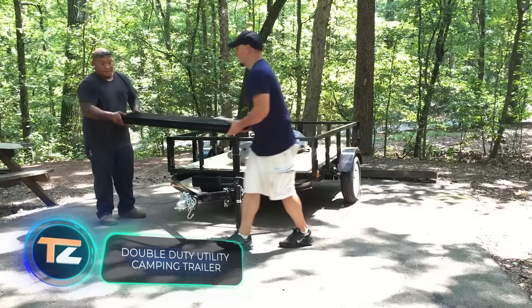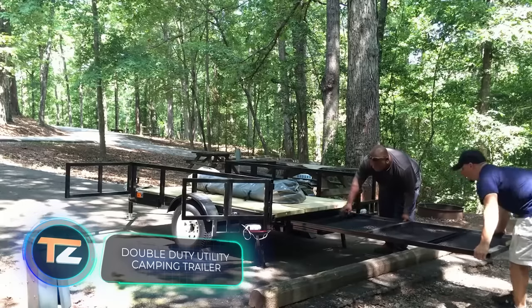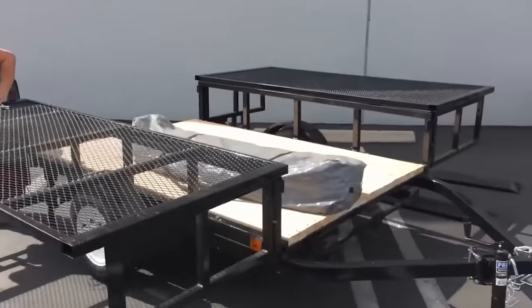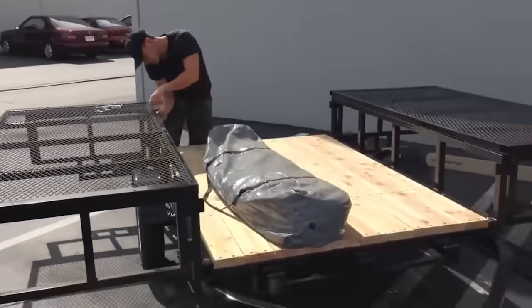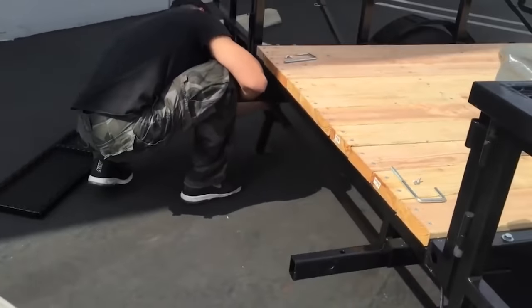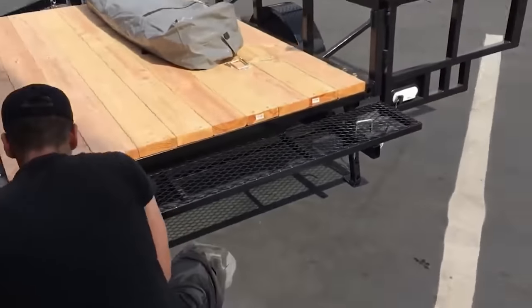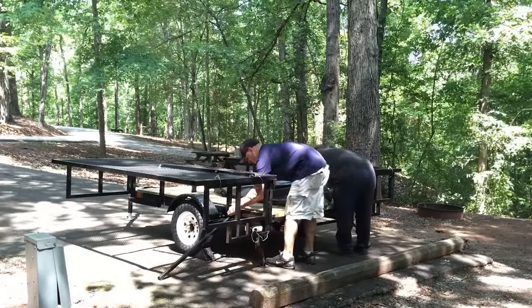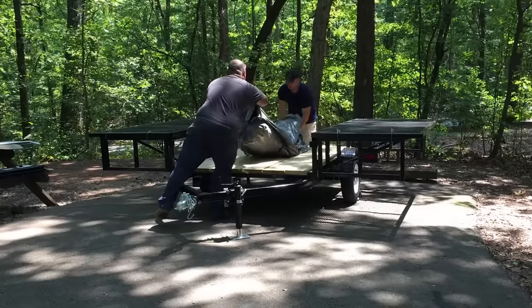Ten to twenty minutes. That's how long it takes to turn this seemingly unremarkable trailer into a comfortable living space. However, a roof over your head is only a small part of what this invention can offer. This is a multifunctional, extremely practical, and reliable trailer. In its original state, it can be used to transport different loads, such as ATVs and kayaks.